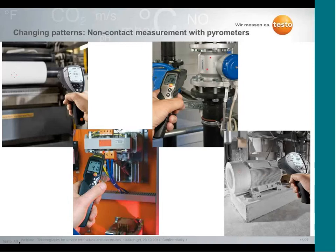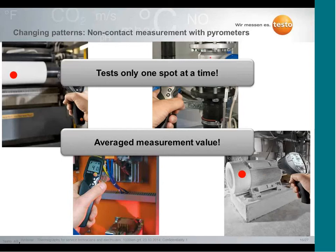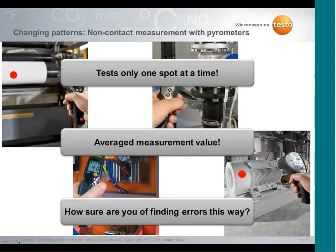Our second example for changing patterns: maybe you use one of the popular pyrometers for non-contact measurement. There you have the same problem. You only see one spot at a time. It's only an average measurement value, so you can't see hotspots. It's not possible to see the maximum temperatures on the surface, and therefore, how can you be sure to find errors when you're using a simple pyrometer?